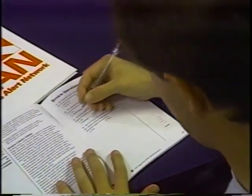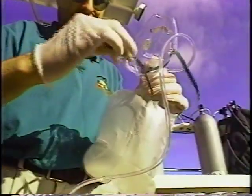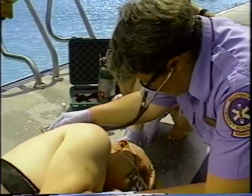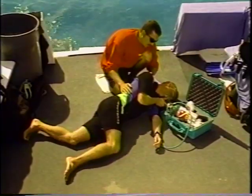Another way DAN improves dive safety is through training and education. DAN has developed an oxygen first aid program and related oxygen delivery equipment to promote the benefits of emergency oxygen first aid for injured divers. DAN also offers training programs for physicians and emergency medical services personnel. DAN wants to ensure that oxygen and someone trained in its use is available at every dive site and on every dive boat.